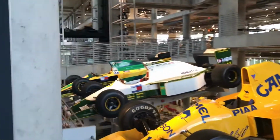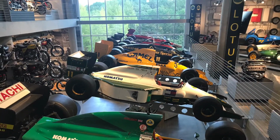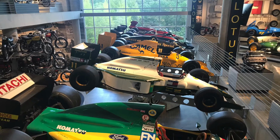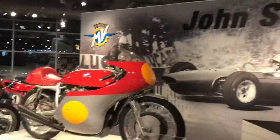Here's a group shot of the F1 racers, and then my personal picture. These are the Lotus diecasts I have on top of my desk in my home office, the Esprit and all the colors that Hot Wheels makes. So I share the Lotus love, and we'll get back to the tour.